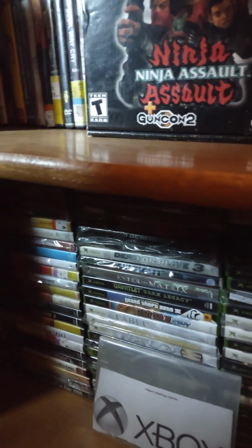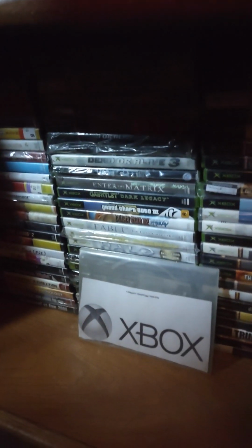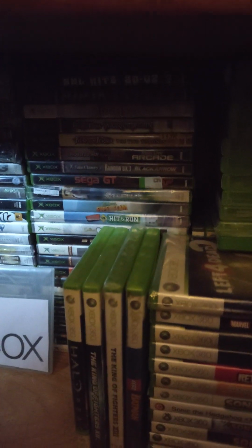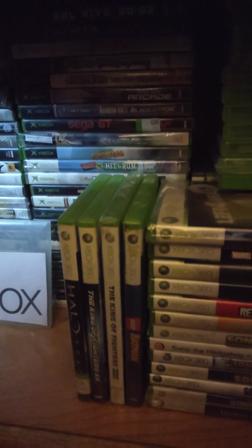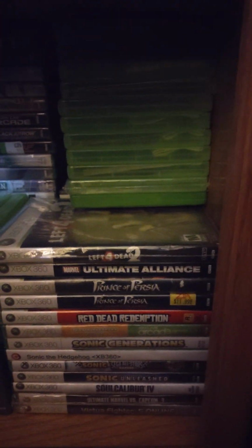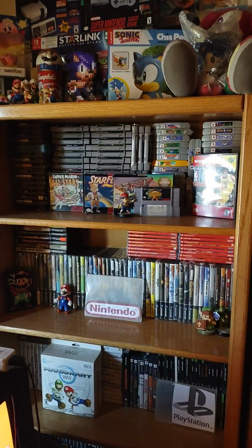And after that, we get into original Xbox and Xbox 360 games. Some of these you can't see, it's a little dark. So yeah, that is the gaming shelf. That's gaming shelf number one, let's move on to the next side.